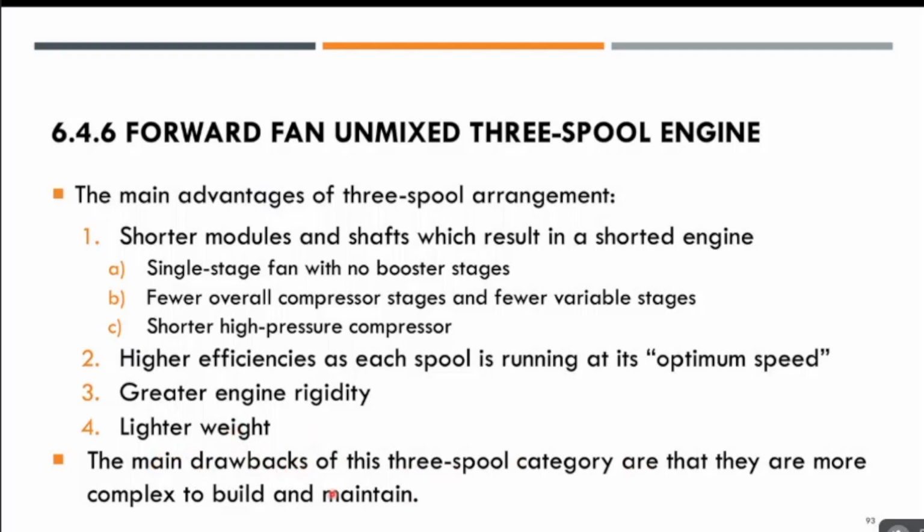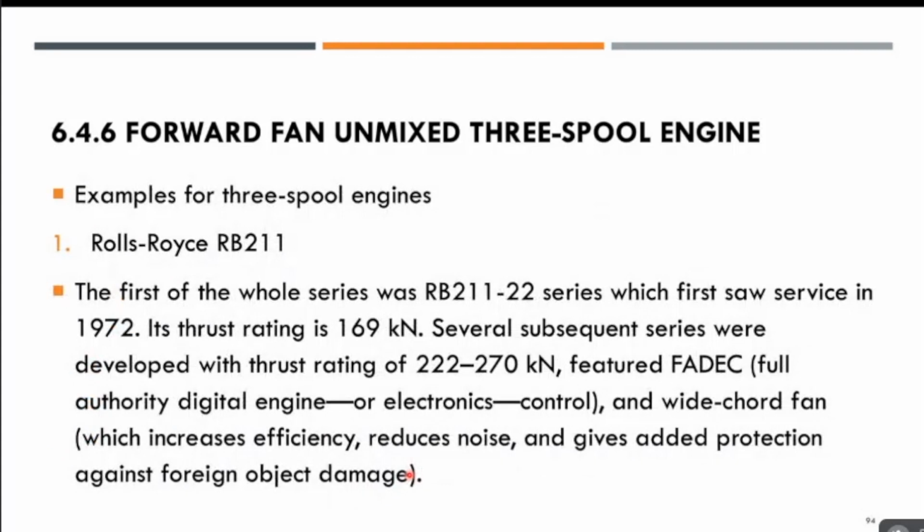The main drawback is that they are more complex to build as well as maintain because there are more components. An example of a three-spool engine, as mentioned, is the Rolls-Royce RB211 in 1972, having a thrust rating of 169 kilonewton. Several subsequent series were developed using FADEC, Full Authority Digital Engine Control electronics, and a wide-chord fan, which increases efficiency, reduces noise, and gives added protection against foreign object damage.